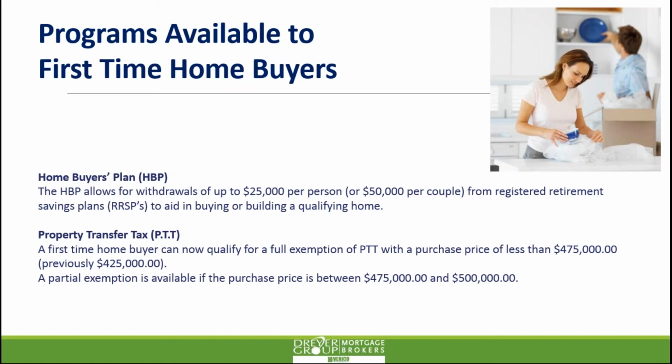And again, the property transfer tax. So this is always a big advantage when you're a first-time home buyer. Again, if you buy up to $475,000, you may be exempt from the transfer tax. And there's a partial exemption between $475,000 and $500,000.